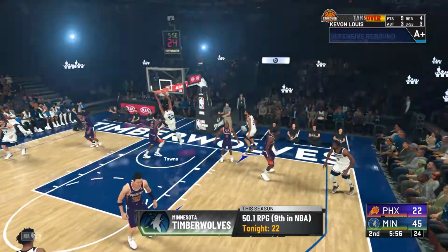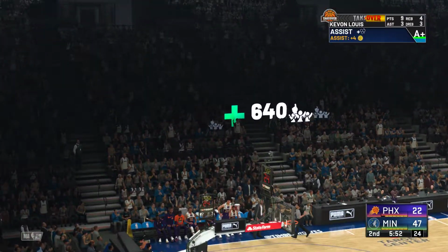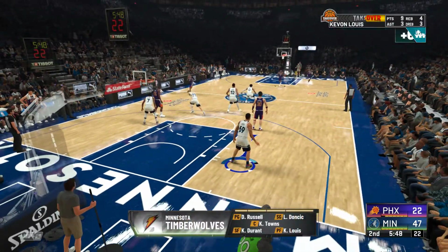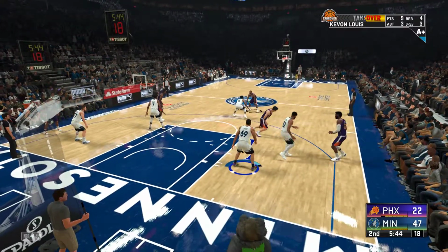I know he's got to be frustrated right now, but the team is fighting from behind. He's got to stay with it. We've got Doncic. Junior's out there with Durant. Then it's Karl Anthony Towns. And it's Russell in at the point. So that's the lineup for Minnesota.